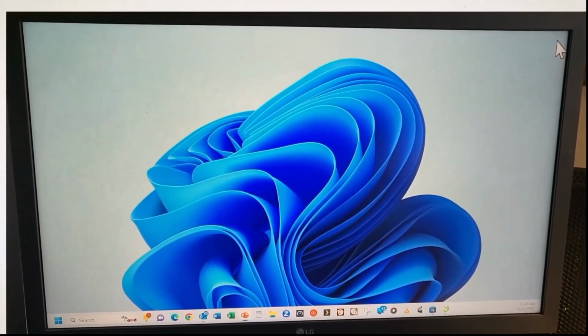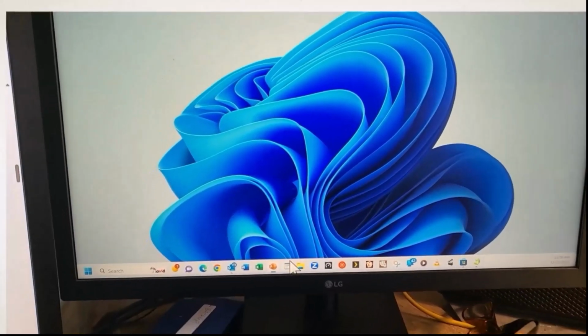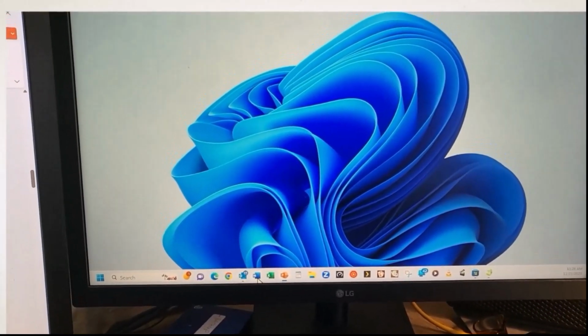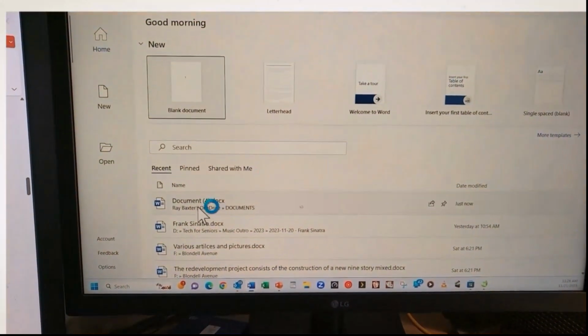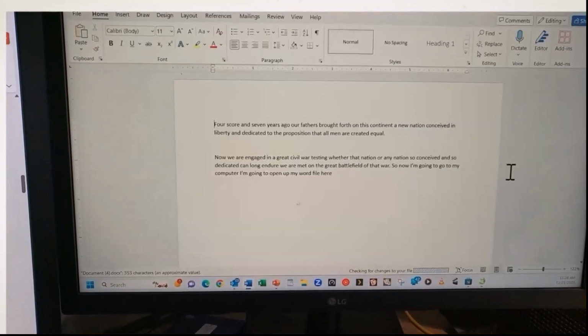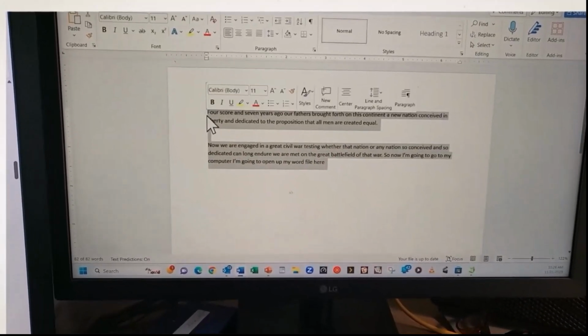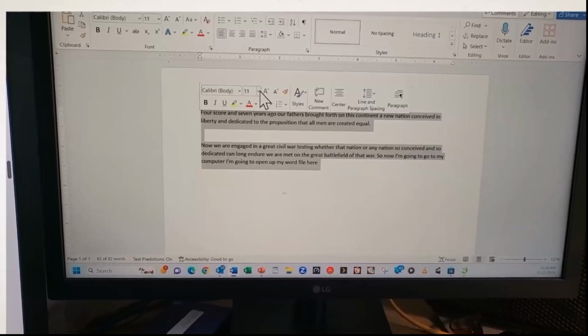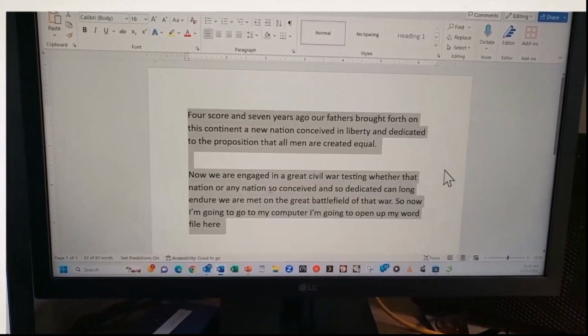So now I'm going to go to my computer. I'm going to open up my Word file here. I'm going to go to the most recent document. And there is what I dictated. Now, of course, the font's a little bit small. So let me change that up to something that's more easy to read.